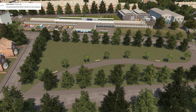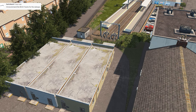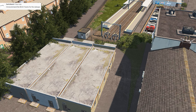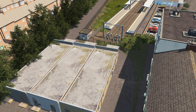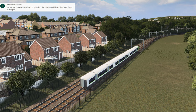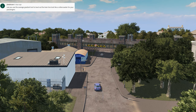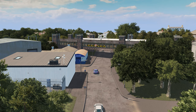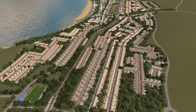Now, a few of you suggested the Revo tracks for the railway, so I will look at that at some point. It's not going to be a top priority, something we can play around with at a later date. But I do like the idea of making them look more realistic, because they do look a bit outdated compared to what there is on the workshop. Also, on the train line itself, there are a few little bumps, I do agree, particularly around the bridge areas. We can adjust those as well. It's not a huge issue, it's obviously a detailing thing that we should look at at some point. But all in all, I think it works well.